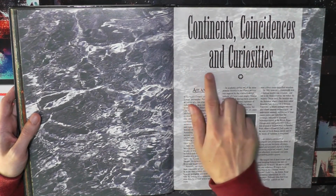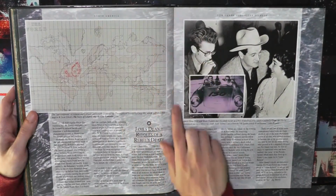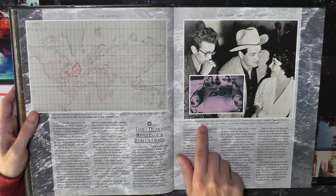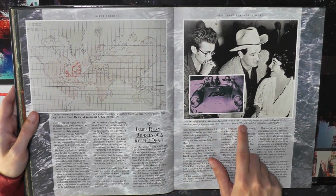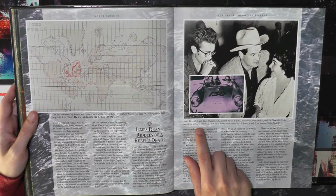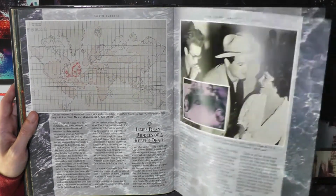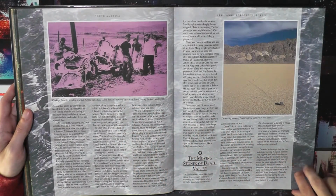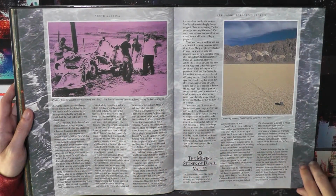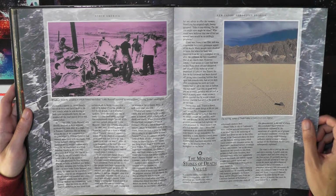Continents, coincidences, and curiosities. Here we have a picture of James Dean with Rock Hudson and Elizabeth Taylor at a 1955 Hollywood press lunch to publicize Giant, the film he completed just days before his death. So this was the wreckage in which he died. The Moving Stones of Death Valley, a Californian rock legend.